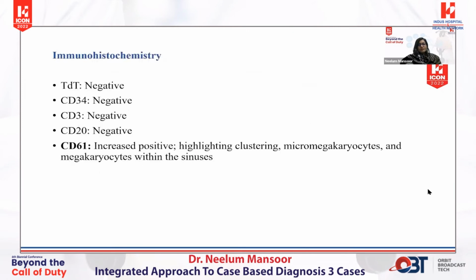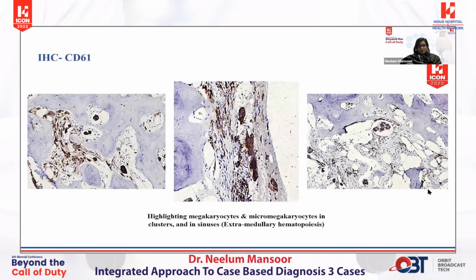The panel of immunohistochemistry performed on the bone marrow biopsy included immature markers such as TdT and CD34, which were negative, and B lineage markers, both negative, and CD61, which showed increased positivity, highlighting loose clustering, micromegakaryocytes, and megakaryocytes within the sinuses. These are some images from CD61, and you can see the clusters and the presence of megakaryocytes inside the sinuses.